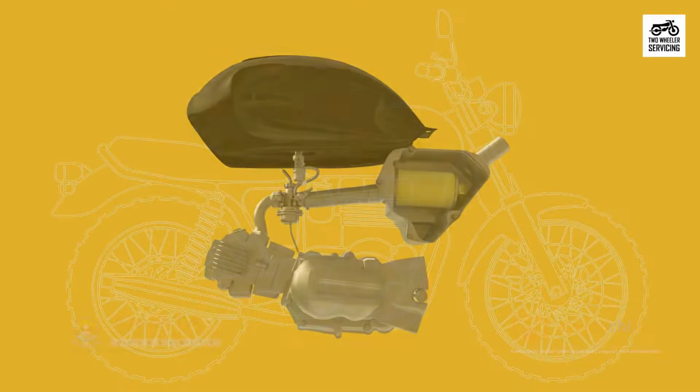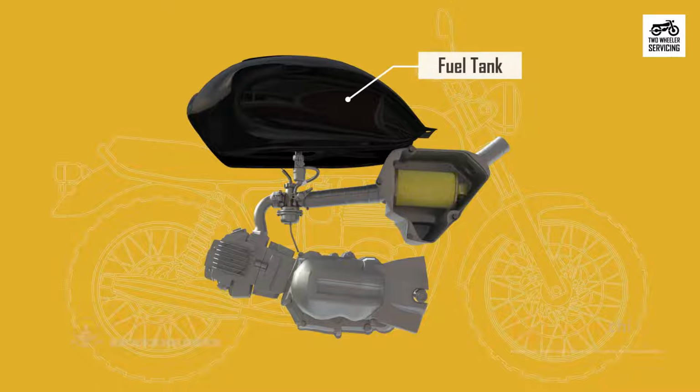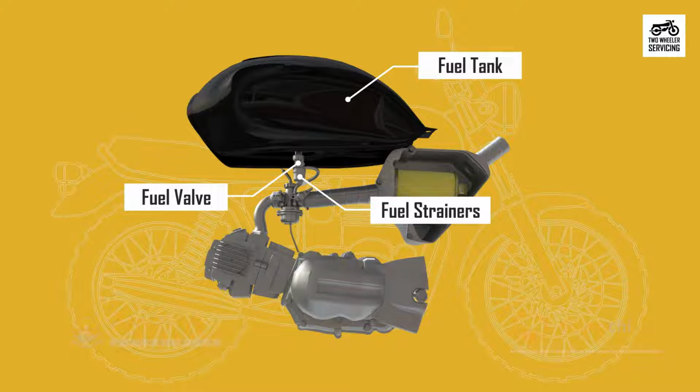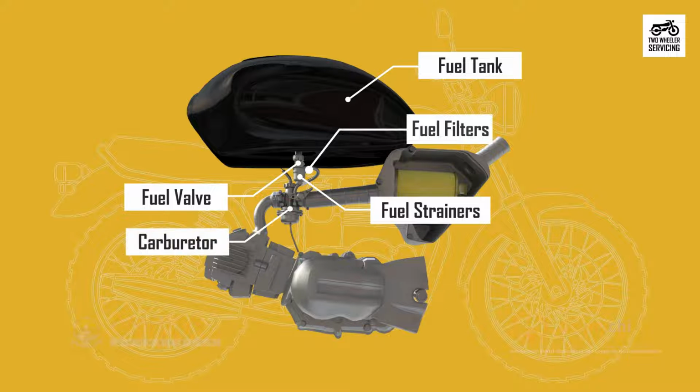In the earlier sessions, we have seen the main components of a fuel system and how an engine works. The engine requires clean air-fuel mixture in a particular ratio for internal combustion. We will now explore in depth how the various components of the fuel system work to deliver clean fuel to the engine. The main parts of the fuel system are fuel tank, fuel valve, fuel strainers and fuel filters, and carburetor.